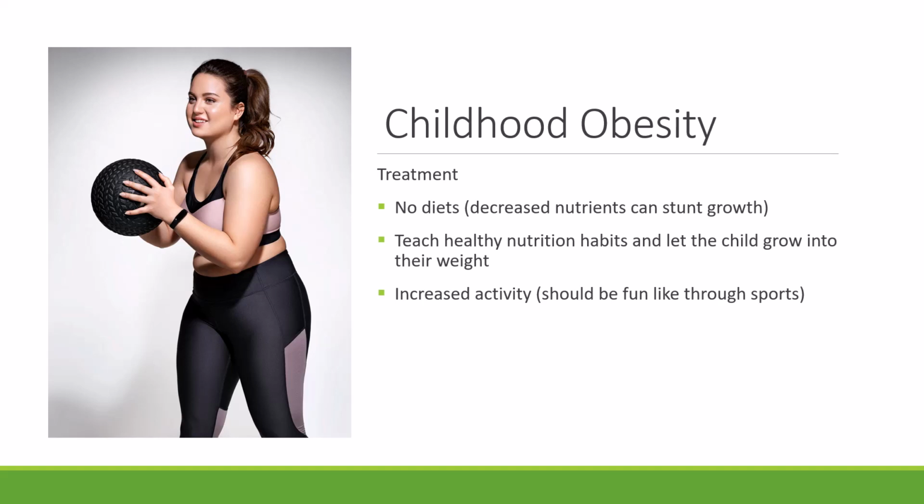It is crucial to allow the child to grow into their weight naturally, avoiding drastic measures that may impact their growth trajectory. Emphasizing increased physical activity, ideally in the form of enjoyable and engaging activities such as sports, can contribute to weight management and foster a positive relationship with exercise. By adopting these holistic strategies, healthcare professionals and parents can work together to address childhood obesity, ensuring a focus on health rather than weight, and supporting the child's overall development.